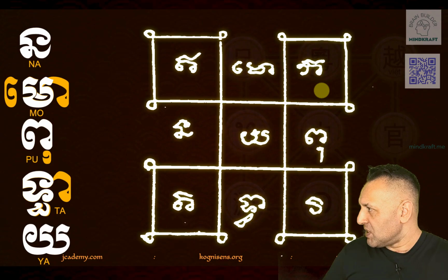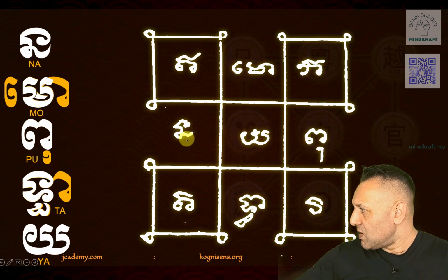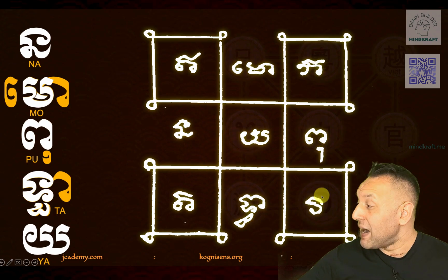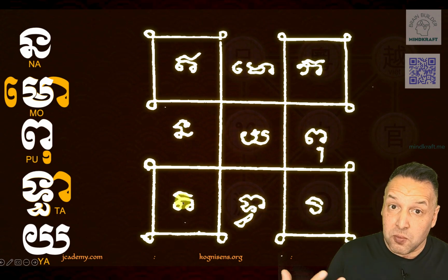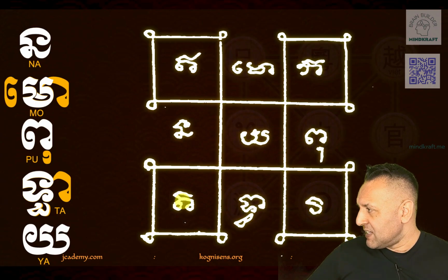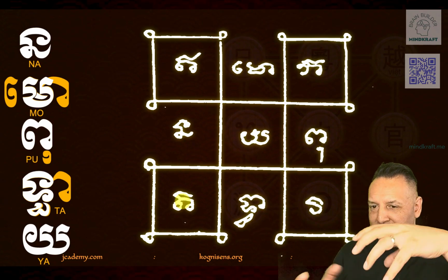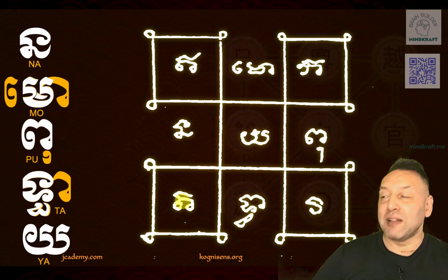Now have a look here. Can you see it? There we go. Na, mo, pu, ta, ya. Now these other ones, I'll go into them in another clip, but these are actually abbreviations from another famous chant or mantra as well. And so when they're put together, they will have meaning, basically sort of doing combinations of blessings.